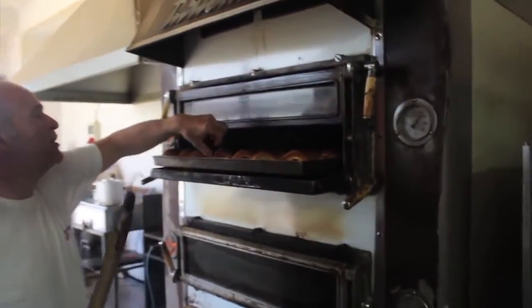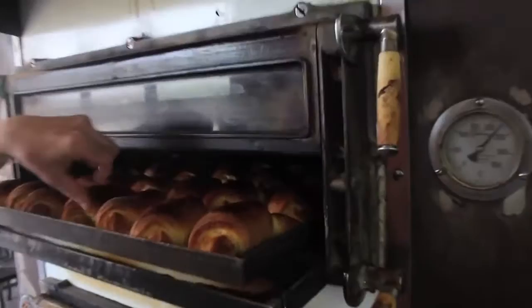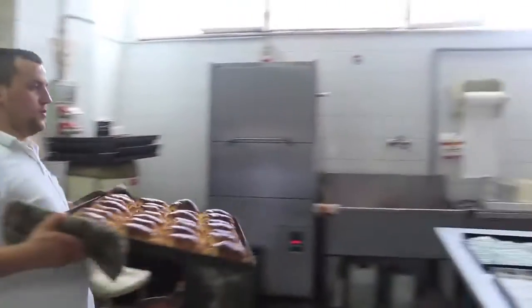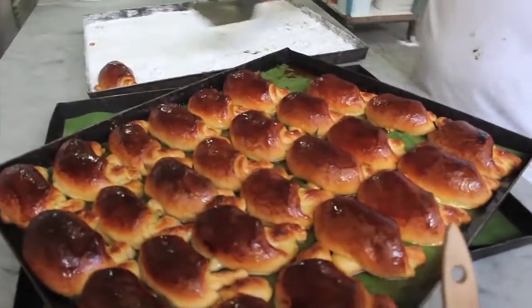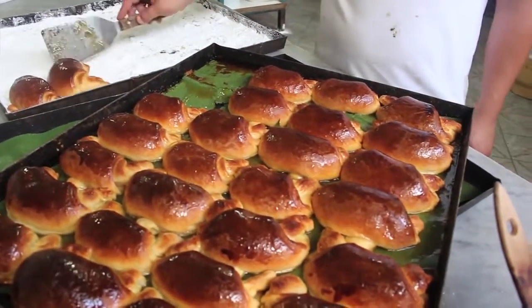Qua già i cornetti croissant sono pronti. Salvo makes about 250 cornetti a day, on Saturdays even more. They're a little bit different than the croissant. They're not as flaky, they're a little bit thicker and with a little flavor in there from Etna, the flavors of Etna, very unique here.